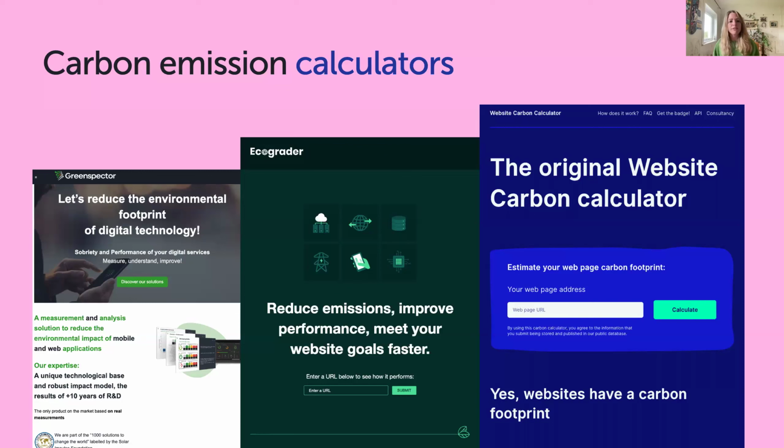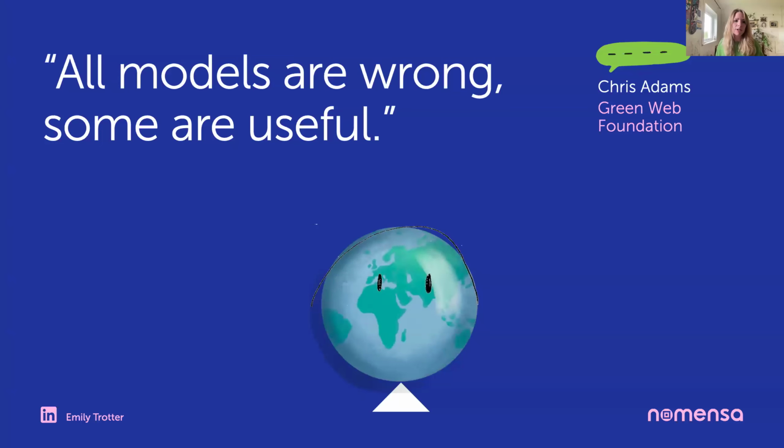So each model varies slightly in the way it calculates and converts, and there's currently no standardized or agreed upon measurement method. So Tim Frick made me aware of this quote from Chris Adams, which I find really useful to keep in mind for the present circumstances of there being no standardized methodology. All models are wrong, some are useful. So to get under the skin of that, if you imagine each model uses a chain of assumptions, those assumptions are really well evidenced and built by experts who know what they're doing, but they're still assumptions at the end of the day, and they've got to be in order to provide any sort of estimate.